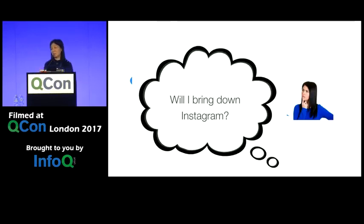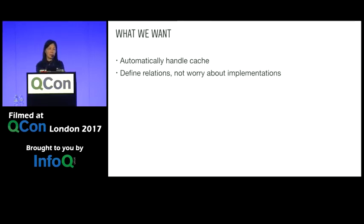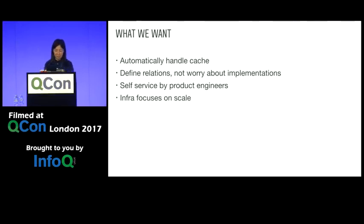As the team grows and the number of features grow rapidly, it is a big burden on the infrastructure engineers to babysit this process. And it's a slowdown for product engineers to deliver their feature. So what we really want is an architecture that would automatically handle caching, and that allows the developers to define relations and not worry about detailed implementations. It should be self-served by product engineers, and the infrastructure engineers would just worry about scaling this service.